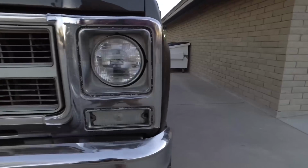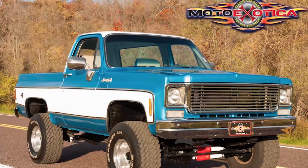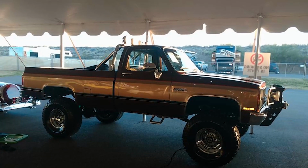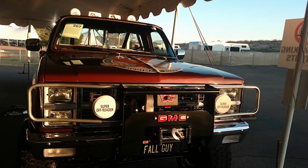Wow, so the owner might have left out some of the details on this thing. The CK series trucks are the longest production run of any GMC vehicle. They're referred to as square bodies based on their shape. When the TV show Fall Guy came out, these things were really desirable.